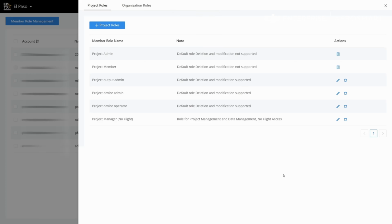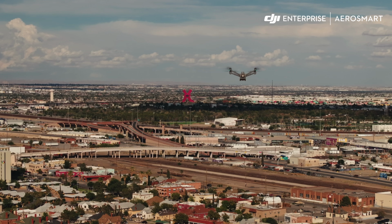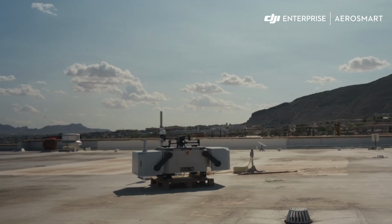By deploying DJI FlightHub 2 on-premises within their own infrastructure, the Technicalis team enabled the City of El Paso to establish a secure and scalable drone program with complete data control, seamless integration, and full compliance.